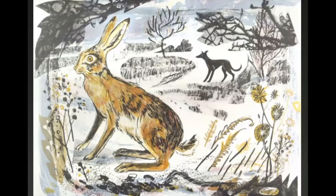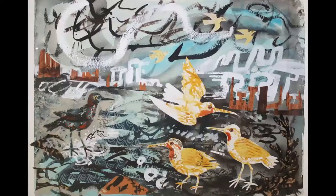That's actually a lithograph. I'm not going to go into the technicalities of that, but that's a print. And that's a collage and painting. So he's using drawing materials, he's using painting materials, he's cutting, he's sticking to create these really, really lively images of all the birds that I'm showing you, but he does other things as well.